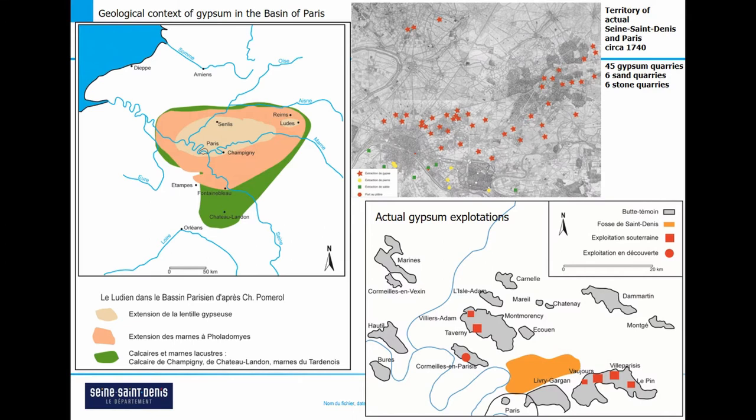The plaster comes from gypsum. Gypsum is a rock, a stone, of the tertiary era, around 38 million years ago, which was deposited in a lagunary basin of Paris. It comes from a secondary dissolution of more ancient gypsum from the Trias in the region of Lorraine, which was dissolved and went down by the rivers and stopped in the lagunary middle of the basin of Paris, and then made a stratigraphy around 50 meters high.